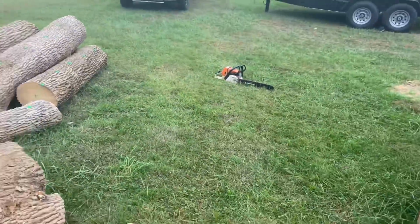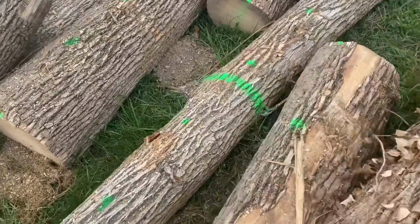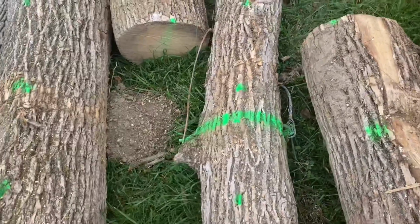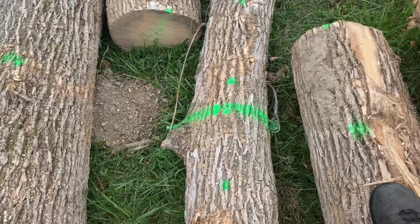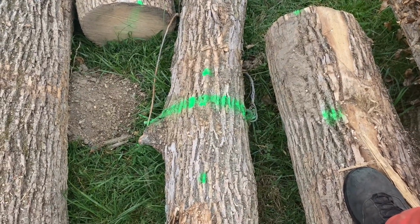So here we go. While the saw's over there warming up, I just wanted to remind you, when we brought this ash log in, you remember when we were loading, I showed you there was some cable in these logs. So I might have been a little overkill on my paint to remind myself, but you definitely don't want to run into that with the saw.